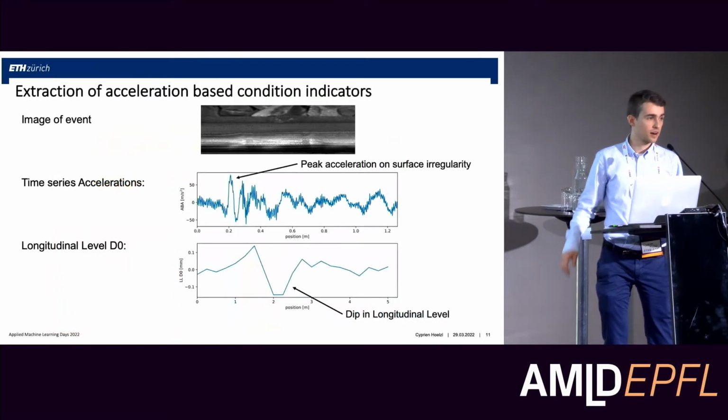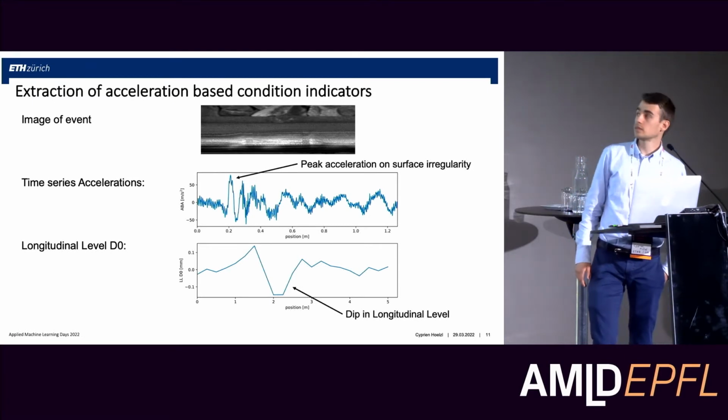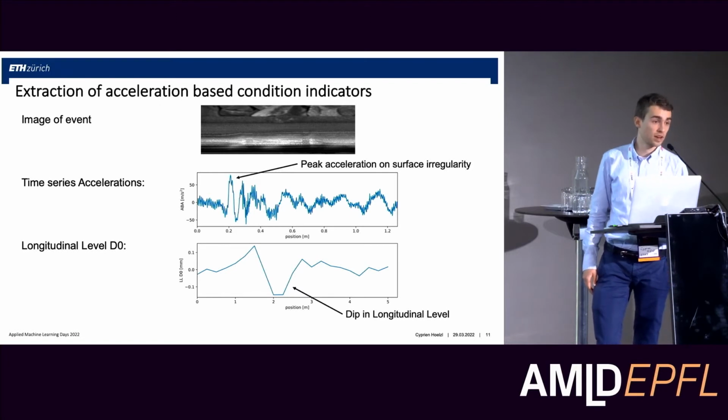What we have are images of railheads and time series of accelerations. During the crossing of a weld or a surface defect, some of these welds and most of these surface defects will feature a peak in acceleration and sometimes a dip in longitudinal level.